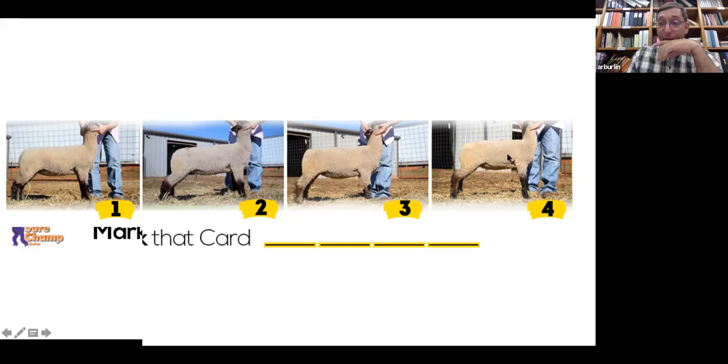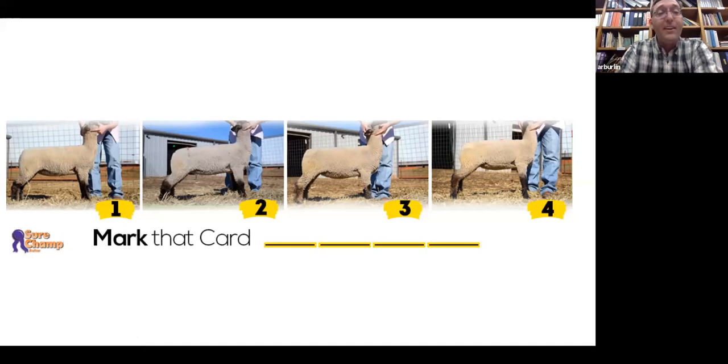Whereas if we look at number 4 here, she starts to taper a little bit more in her hip. She's got more of that little slope right there. Number 3 is not as good in her shoulder coming into her neck as 1, right? We're never going to find the perfect animal. That's always the truth. There are always going to be faults. So while 3 is the biggest volume, she's not as good in her shoulder and her neck, the way this all blends together up front, as 1 is.